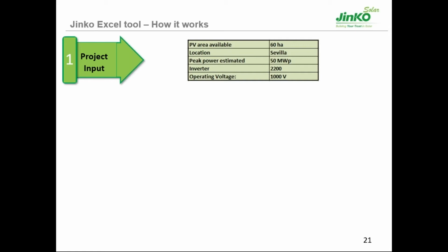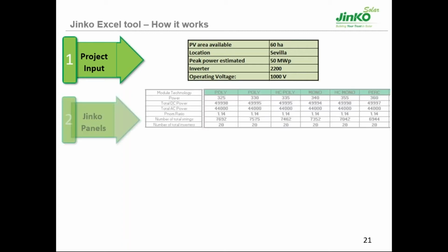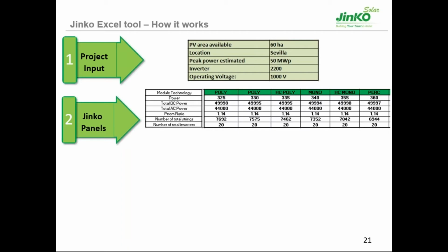Before showing you the results, I would like to introduce how we got these results. We built an internal tool, where we can enter project inputs: PV area, location, estimated peak power, inverter type, and operating voltage. When we have a land and a location, we are going to build our DC design, and we can compare our poly technology with different power bins, with outcell poly, mono, outcell mono, and PERC. So we can compare the different Jinko technologies.